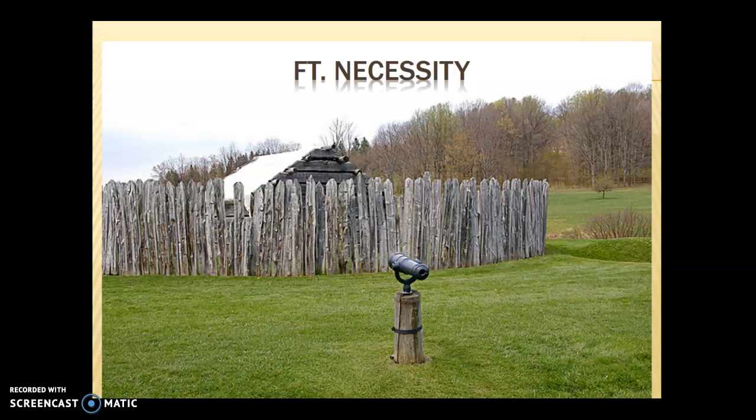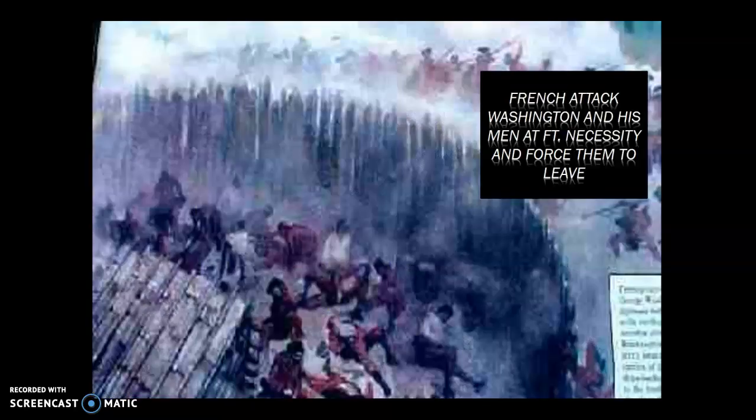I'm trying to pull this up, and once again, it is not. There we go. At Fort Necessity. This is just a painting that's reflecting the walls, and these are British soldiers outside the wall defending it. Well, it was pouring rain during this particular battle, and gunpowder, when it gets wet, does not work. Washington and his men were overwhelmed by the force, and they eventually had to surrender after several men were killed and wounded.